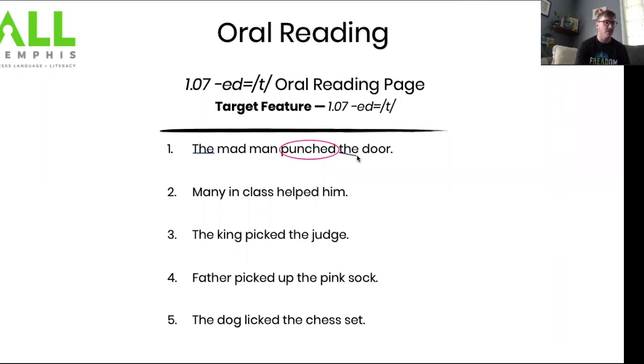This is also the word the. What's the word? That's right, the. And this is the word door. What's the word? That's right, door. Awesome job. Go ahead and read this sentence out loud to yourself right now. Awesome, so you should have read, the madman punched the door.